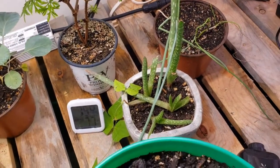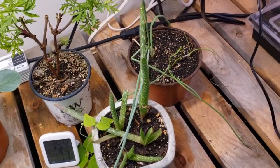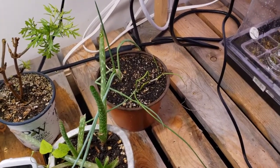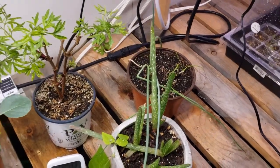The succulent here, aloe vera plant, is starting to get really fat in the new potting mix. And back there, our onions are just carrying on and getting some nice long stalks on them. So they're looking really healthy as well.